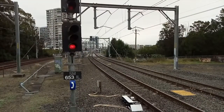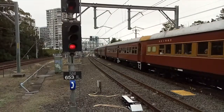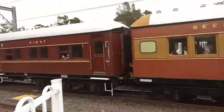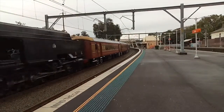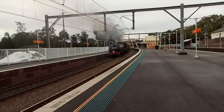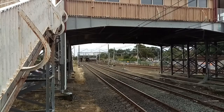Here it comes, GL112. Well, we didn't have to wait long for that. Awesome platform too.